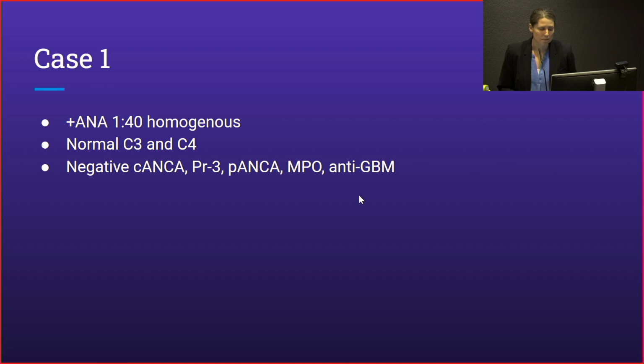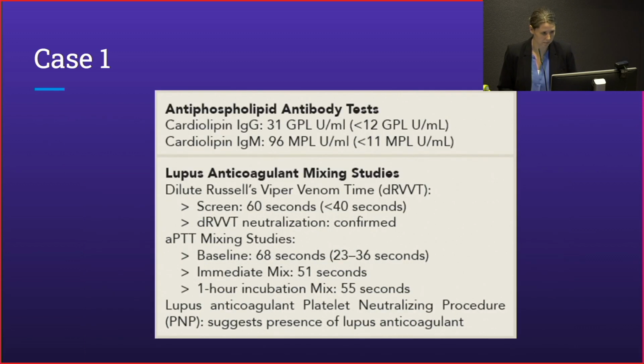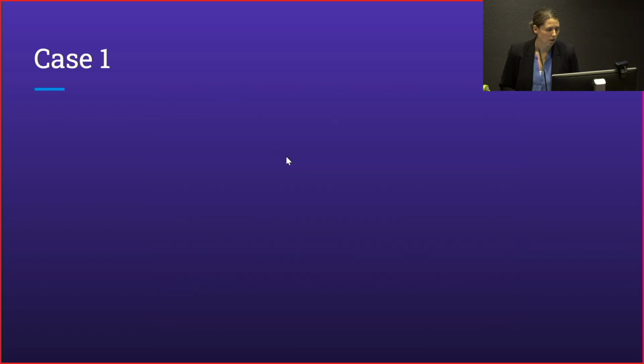So his initial PT and APTT were prolonged, so we got some further coagulopathy studies. Fibrinogen is elevated, fibrinogen degradation products, D-dimer is up. This factor VIII activity, if you look at the dilution, the percent changes with dilution, suggestive of inhibitor. So lupus anticoagulant is the most common type of inhibitor, so that prompts some further testing. Lupus anticoagulant was positive, and anticardiolipin antibody IgM is strongly positive at 96.